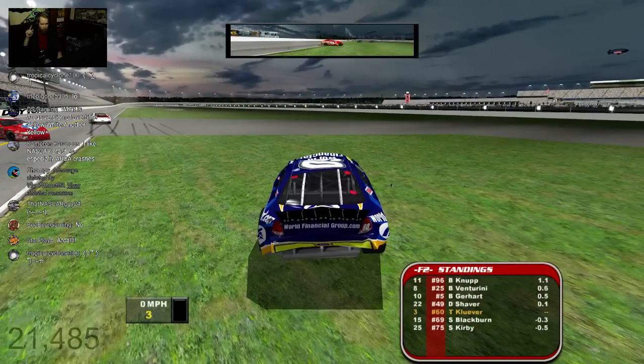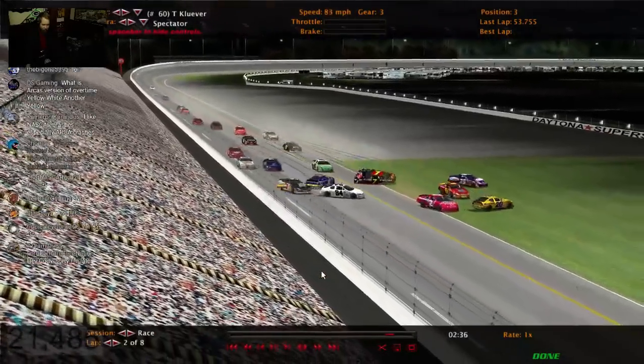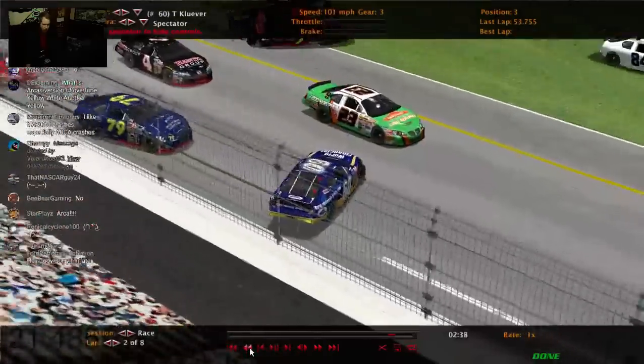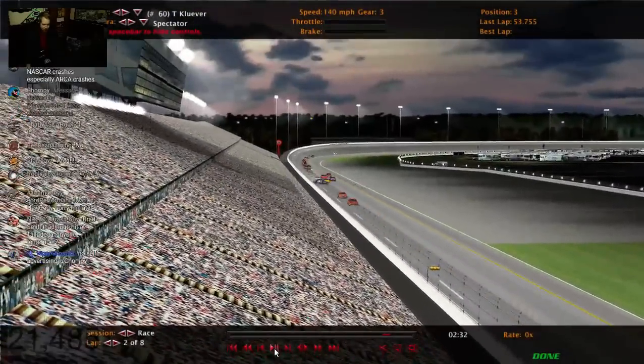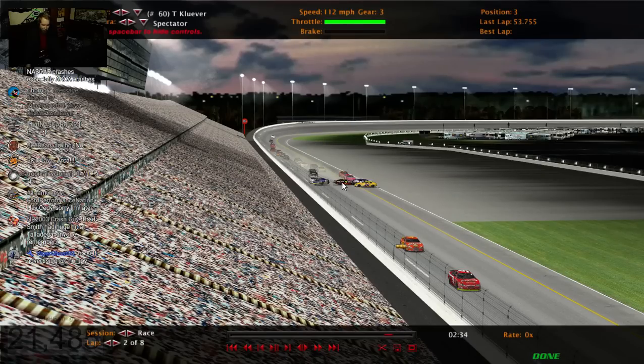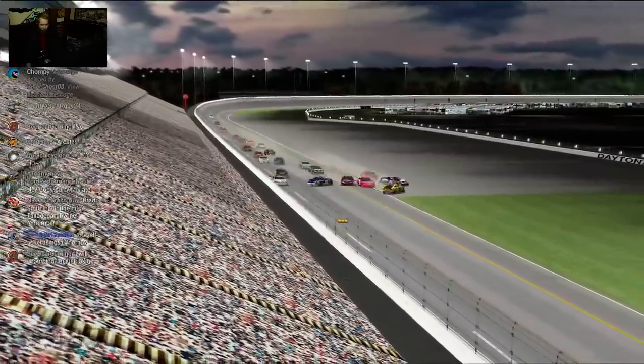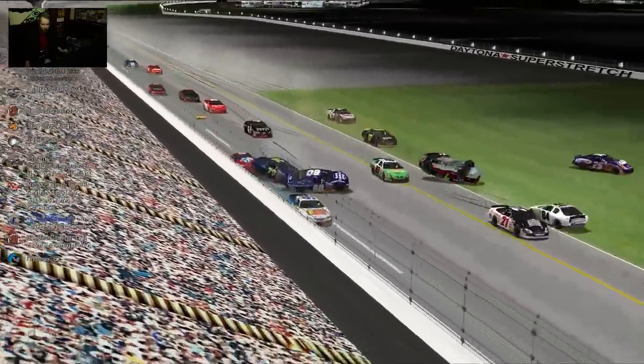Now, hold on a second. It's definitely not perfect. But just imagine, if you will, for a second. Pretend that the 7 right here is me, the number 60, the first car that flips in real life. And then I am the 49 car if you switch the paint schemes, the second car that flips in real life. Just imagine if those two paint schemes are swapped.